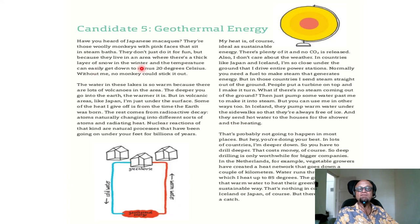Have you heard of Japanese macaques? They are those woolly monkeys with pink faces that sit in steam baths. They don't just do it for fun, but because they live in an area where there is a thick layer of snow in the winter, and the temperatures can easily get down to minus 20 degrees Celsius. That is bone-chilling cold. Without me, geothermal energy, no monkey could stick it out.